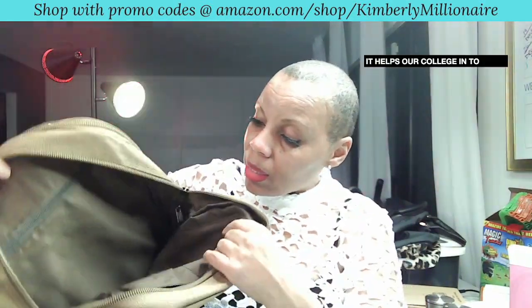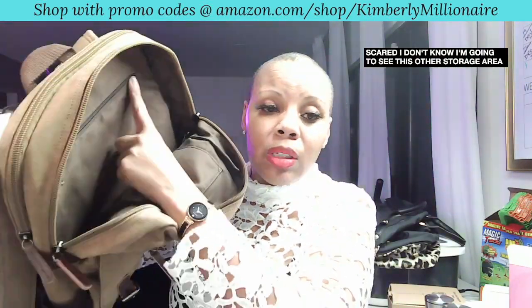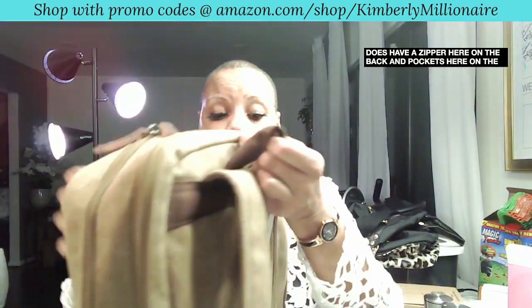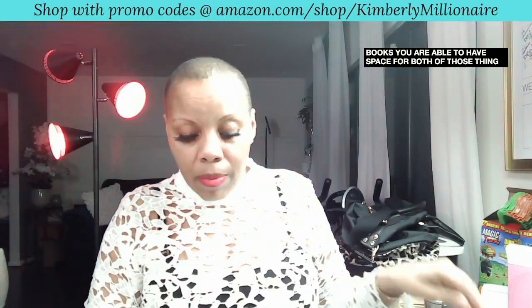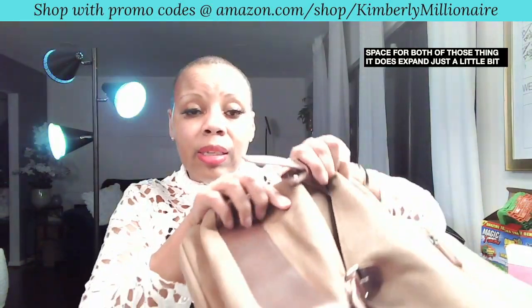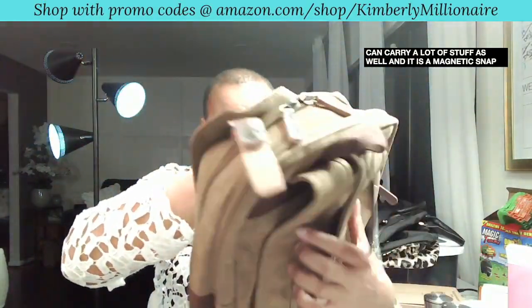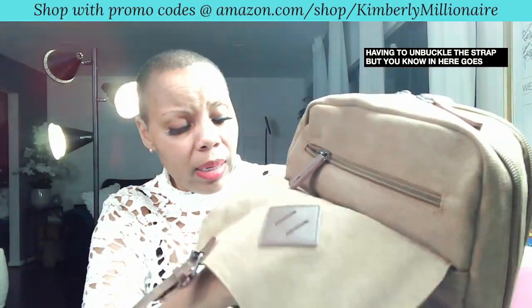This side right here is another storage area, and it's very similar to the one that I just showed. It does have a zipper here on the back and pockets here on the front. So if you're carrying your laptop and a couple of books, you have space for both of those things. It does expand just a little bit, so it is able to get wider here. It has the pocket on the front that can carry a lot of stuff as well, and it is a magnetic snap. So I like that, so you're not having to unbuckle these straps. But in here goes your other things that you might want to carry, your charging block and cords and phones and wallets and keys and all of that.